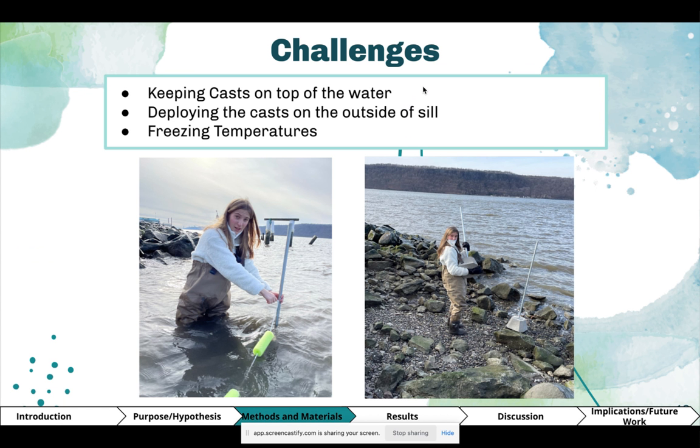This project has not been easy, as I've had to develop the methods and the materials of this project, and one of the challenges I ran into was keeping the casts afloat on the top of the water. Through trial and error, I eventually found that the most effective method was to put pool noodles between the casts to keep them on top of the water.